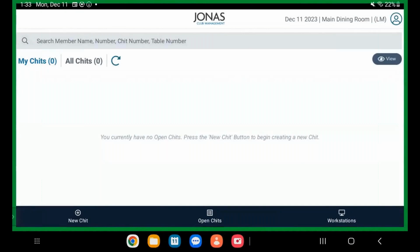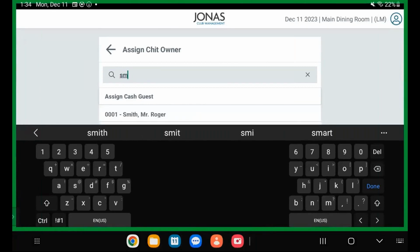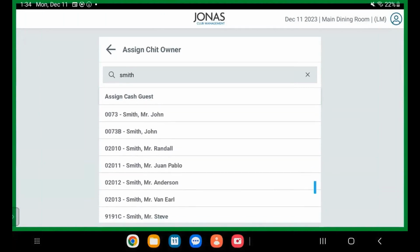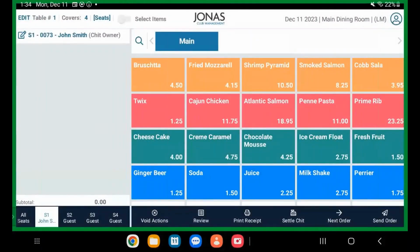But going in here, you have your configuration layout, new chits, open chits. I'm opening up a new one. I put in a table number. It's going to then prompt for me to assign a chit owner, and then I'll also be prompted for covers as well. So something like the beverage cart, you're not doing covers, it's one person, they walk up. You won't have to prompt for covers for that particular sales area. So we'll pull in based on the sales area that they are logged into for dining room here, it's going to be table number as well as covers. Right here is where it pulls in the cover screen. Once I submit, it's going to pull me into my POS menu in here. You see I did a foretop. I have John there at the bottom.